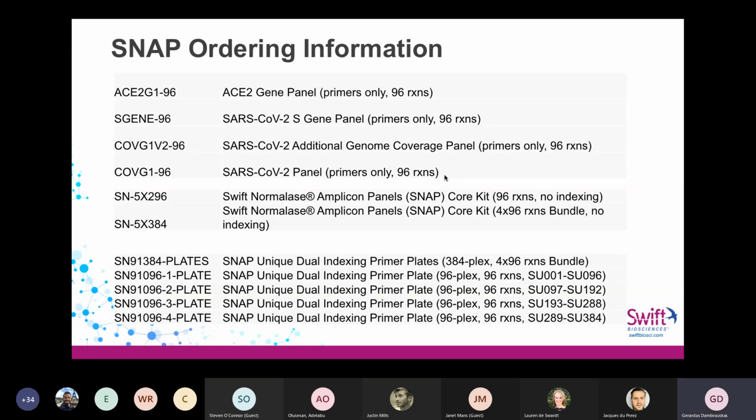One of the final slides: I probably should have mentioned the ACE2 panel that we have. The SARS-CoV-2 panel is the latest addition to the family, and the S-gene panel. And then those are the primer pools. And they are powered by the core kits that contain all the reagents needed to make the library. And this is the 384 unique dual indexing, and this is on the plates. So I should mention that all the protocols can be automated, and we can support it in the automation at no extra cost. And we have automation specialists that can handle that.